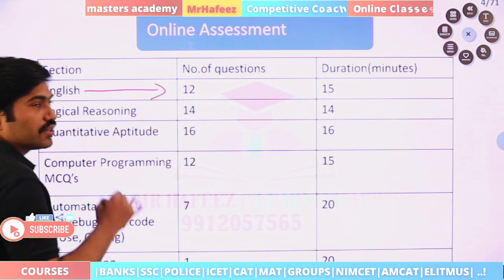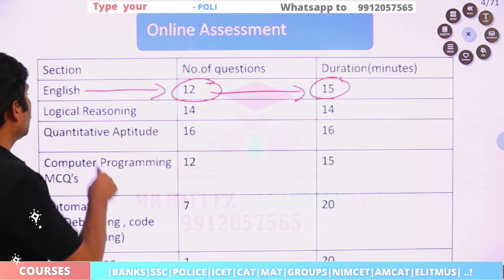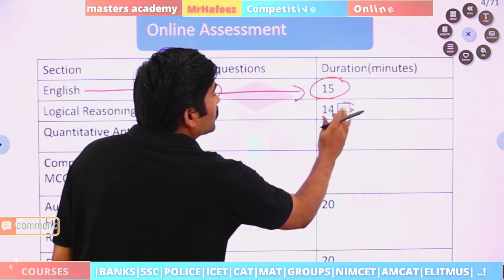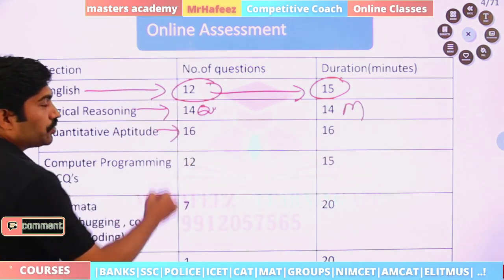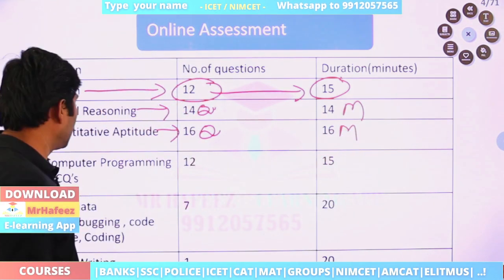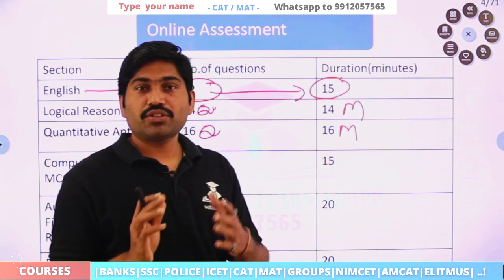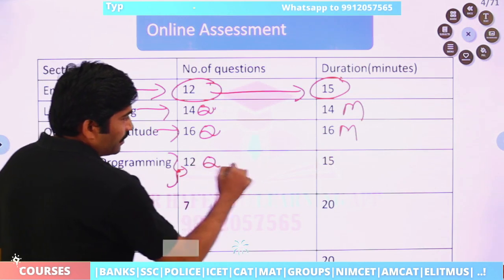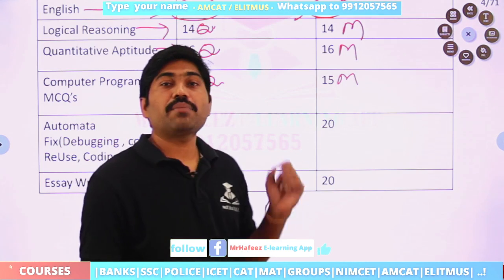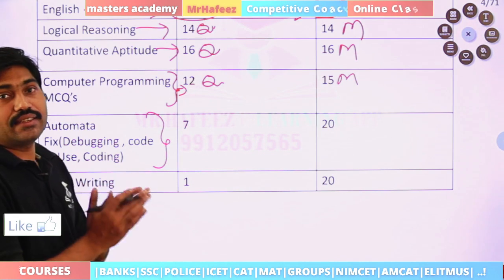Number 1, English. Generally 12 questions will be asked and you should answer them in 15 minutes. Coming to logical reasoning, 14 questions will be asked in 14 minutes. And quantitative aptitude, 16 questions will be asked in 16 minutes. Within 16 minutes you have to finish. And computer programming, it's actually MCQs, multiple choice questions, 12 questions in 15 minutes you have to complete. And automata, you should fix a bug, do debugging and reuse the code, and the coding skills will be tested here.